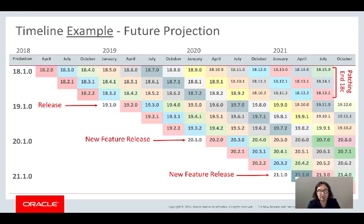When we scroll now a lot into the future and do a future projection, you see first of all this looks a bit complicated and like a lot of variety. But the reason why I'm showing you that slide is when you look at the very right side, it says end of patching for 18C in July 2021. So let's say we released 18 on premises in July 2018, this year basically, which is 18.3.0. And I told you from this date on, we guarantee 2 years of Premier support, bug fixing support, for this release.